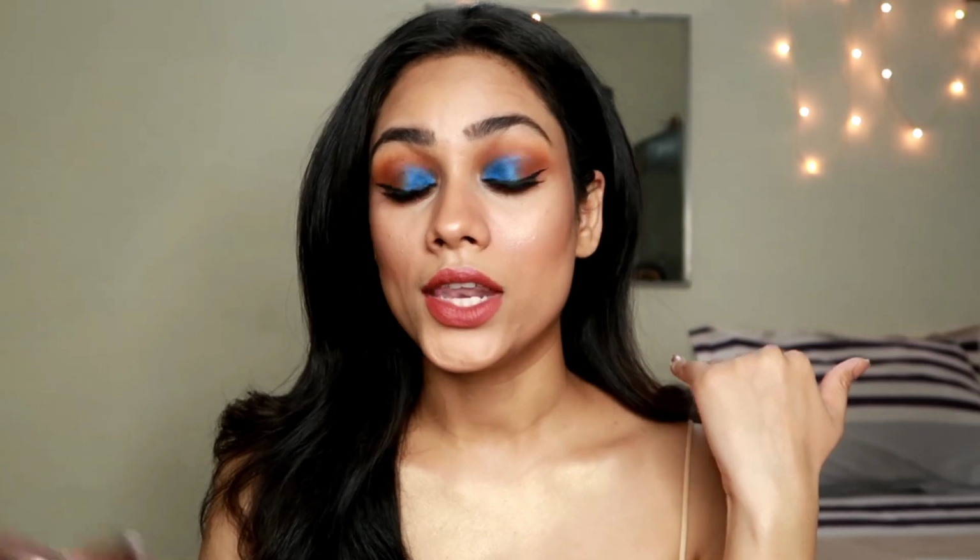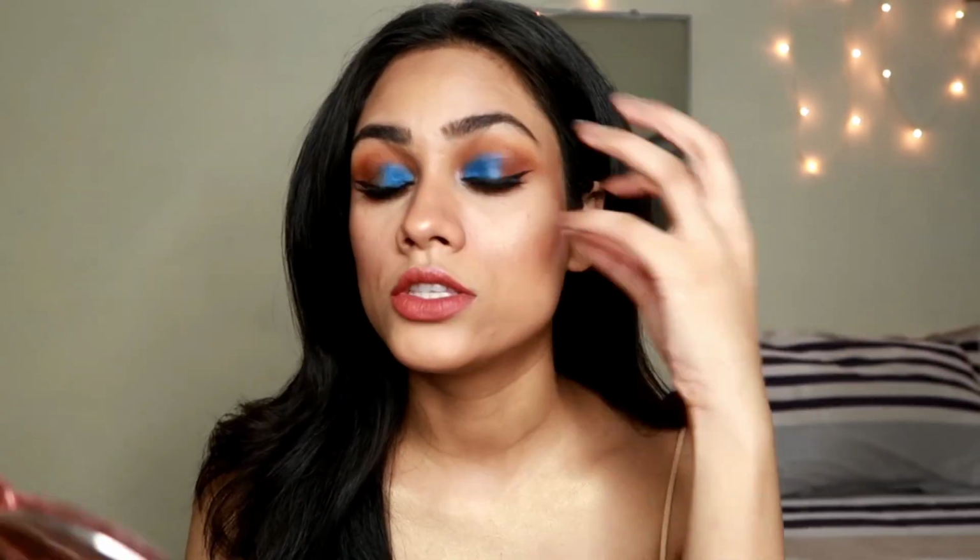Alright you guys, so this is the finished look, and I really like how this look has turned out, although this is not something that I wear personally, but I think for an experiment this is a really nice look. And if you are someone who likes to wear these kind of blue and green colors on your eyes, I think this e.l.f. eyeshadow palette is really nice. This blue actually popped beautifully. I wasn't expecting this to be this pigmented, but this is looking so nice.